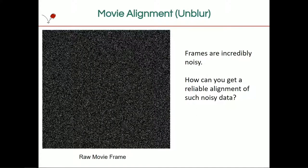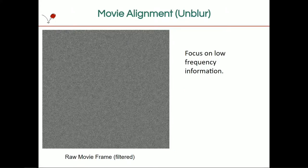So the question is, how can you reliably align these to get rid of that motion and recover this high-resolution information? So we came up with a number of things. The first thing we did was to really focus on low-frequency information, so the low resolutions in the image. This is actually the same image, just with all the high resolutions taken out. Now you can maybe just start to see kind of blobs in the background. It's very, very hard to see. But it turns out at lower resolutions, there is much more signal than there are at higher resolutions. So if you just dump or largely filter away the high resolutions, this problem gets a little bit easier.